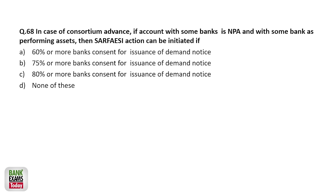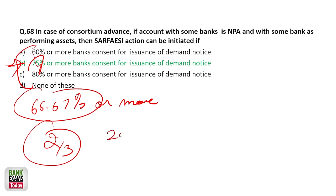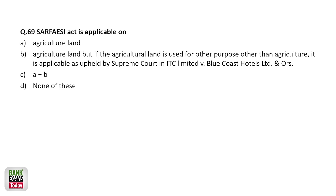In case of a consortium advance, if the account with some banks is NPA and with some banks is performing, the SARFAESI action has to be initiated if 75%, no, it has been updated now. So abhi it is 66.67% or more. Ye purana ho gaya hai, this has been updated, so 2/3 ho chuka hai, this is the amendment, ye 2022 mein amendment aayi thi, right, so we will fix this question, don't worry.